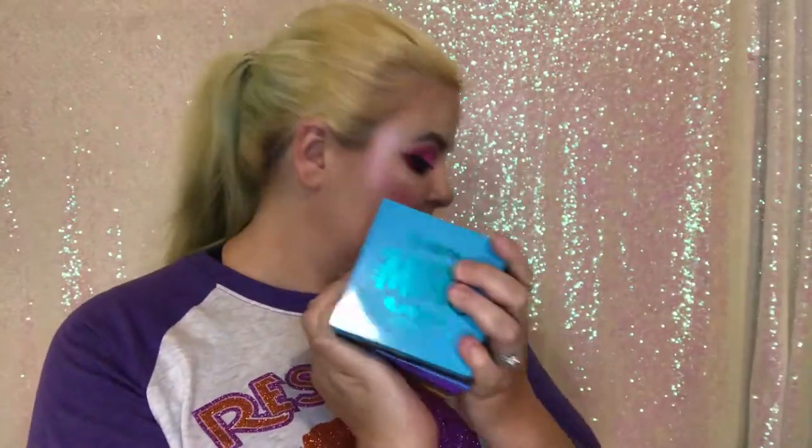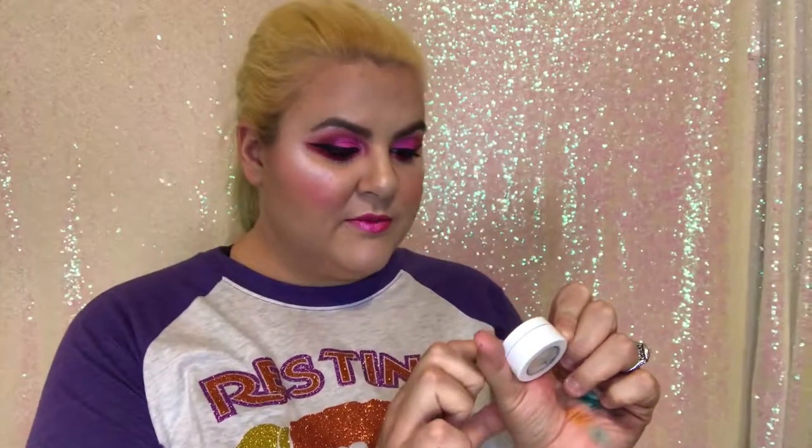All right, so these are going to go for $12, and then the Super Shock Shadow that I only bought one of, but will certainly be purchasing more of because of how amazing it was, is $6. And this one has 2.1 grams, which is 0.07 of an ounce.